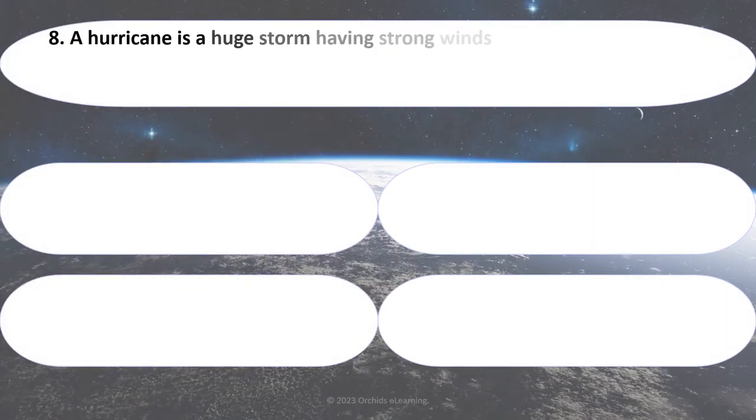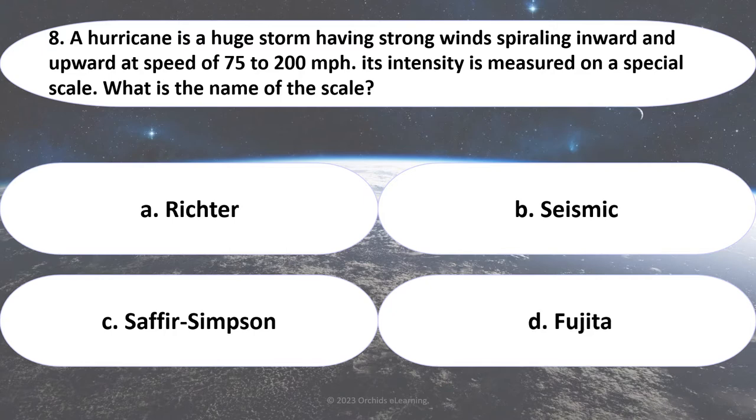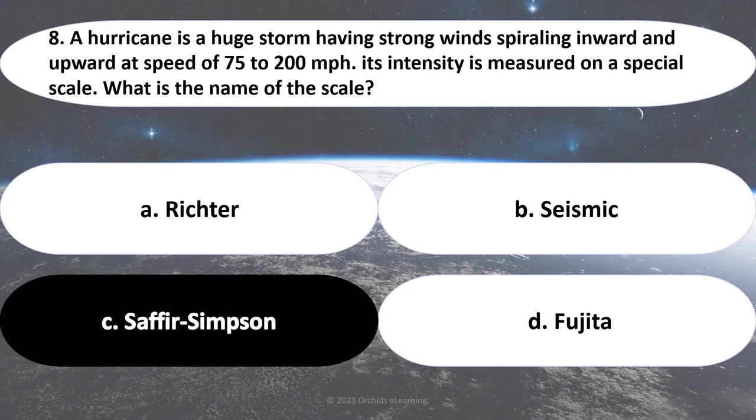A hurricane is a huge storm having strong winds spiraling inward and upward at speeds of 75 to 200 miles per hour. Its intensity is measured on a special scale. What is the name of the scale? C. Saffir-Simpson.